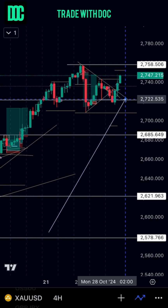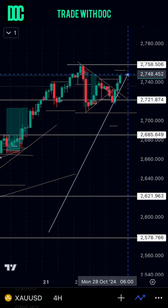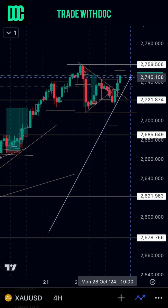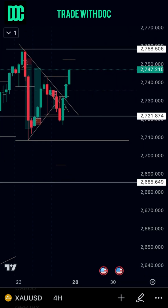And if price comes back down here and begins to reject from there, we are going to now buy the market from there and ride it up. Okay, that's what we are going to be looking for. And if you look at it, that's like retesting the area that it broke out from.